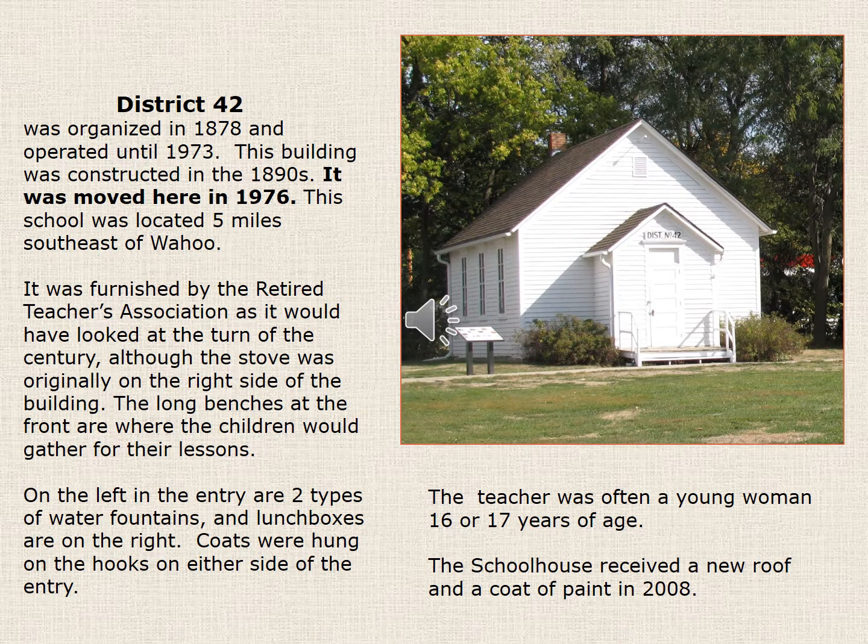Also on our grounds is a District 42 schoolhouse. This building was originally constructed in the 1890s, and it has been moved here to the museum grounds. It was kindly furnished by the Retired Teachers Association to look as though it may have looked when it was original and new and fresh. There are long benches on the front where children would gather for their lessons. To the left of the entry, there are two types of water fountains, and even lunch boxes are displayed inside this building. The teachers were often young women that were only 16 or 17 years of age.